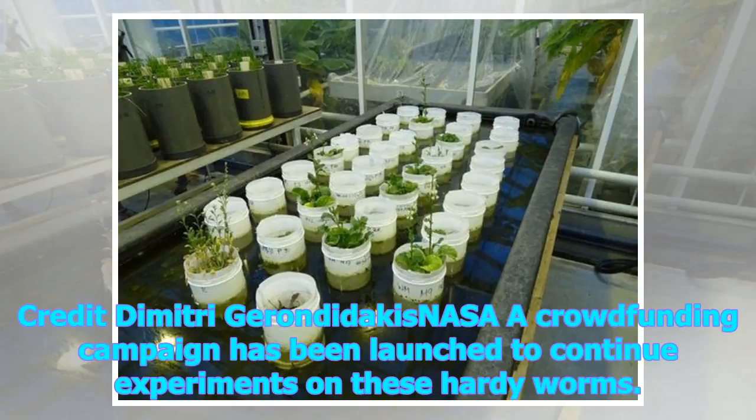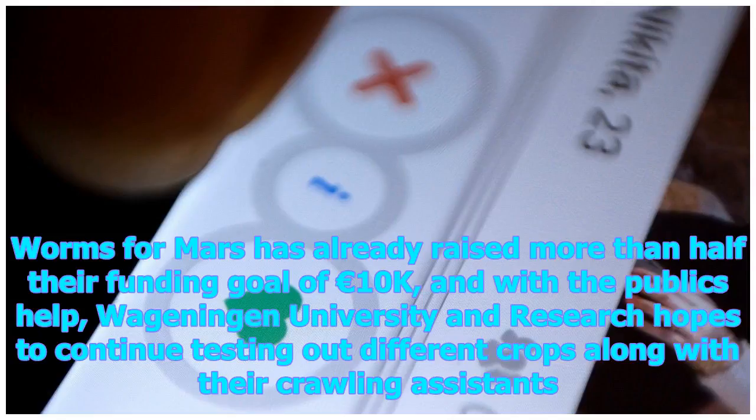A crowdfunding campaign has been launched to continue experiments on these hardy worms. Worms for Mars has already raised more than half the funding goal of €10,000, and with the public's help, Wageningen University and Research hopes to continue testing out different crops, along with their crawling assistance.